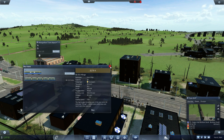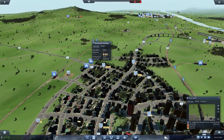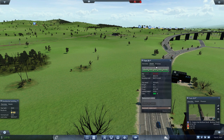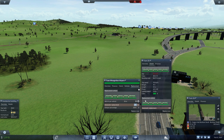What colour are they on the other side? They're blue there. No, wait a minute. Stop it. Where are they? Oh, there they are. They are green. They're well over their use by date too. Okay. Let's have a look. What have we got? Oh, see, we can go to these. Now, these have got many more passengers. And I think that is okay for us. Automatic replacement on 125%. And that is good.